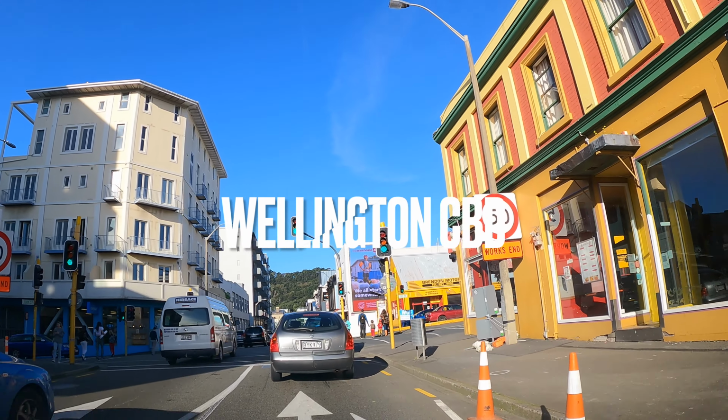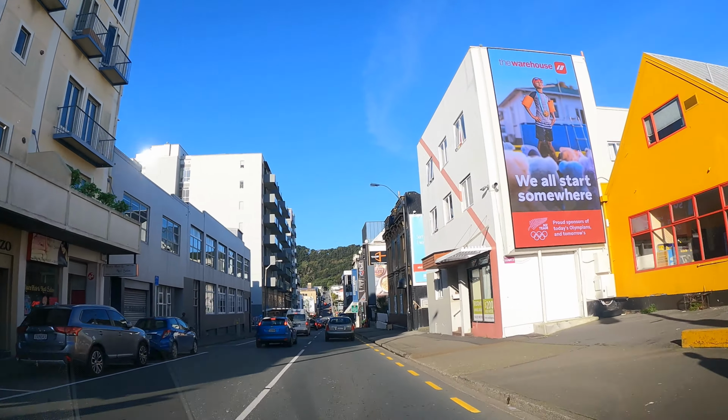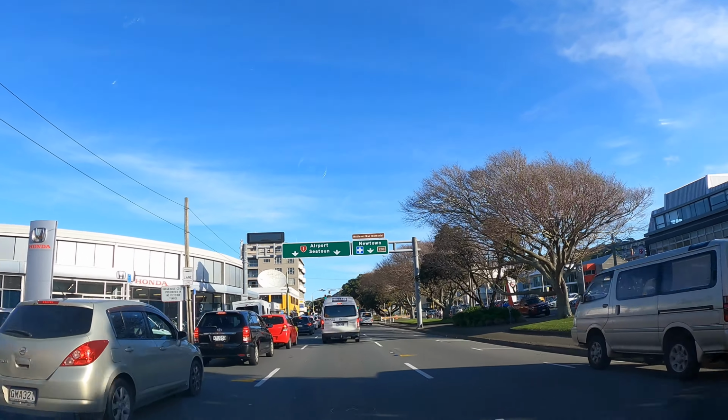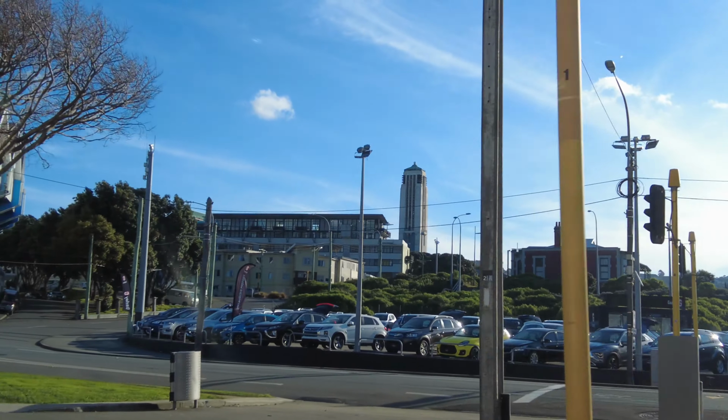Today we are heading to Mount Victoria Lookout based in Wellington City, which is in the bucket list of Wellington things to do. We are driving from Wellington CBD to Mount Victoria. This stunning lookout is located on the Wellington City fringe, just 10 minutes drive from capital.